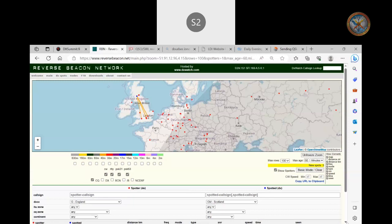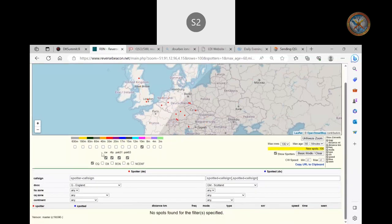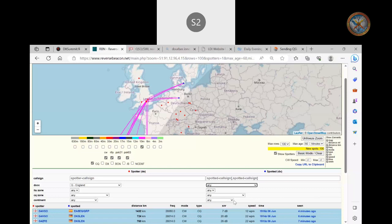I don't know how well you can see the thing there. You've got a choice of bands. Basically if you leave all those blank, it picks up everything. But say if we want to look at 10 metres, people calling CQ, whatever mode it is. The spotters are in this country, in the UK, or in England anyway, and we'll just put it anywhere and see what we pick up. We could use that to just isolate, say, signals from Europe.